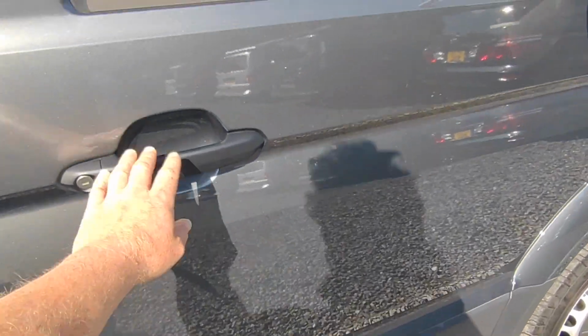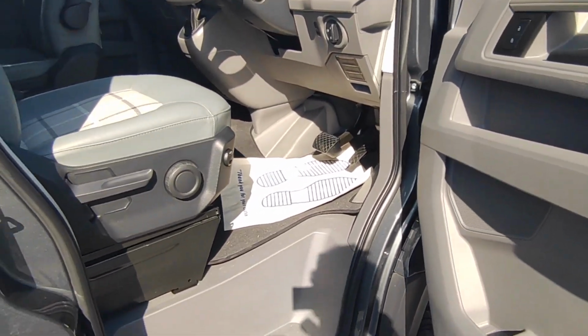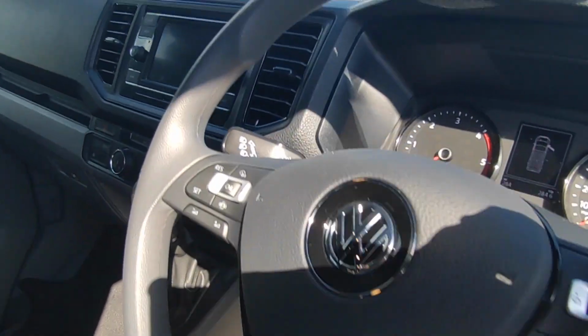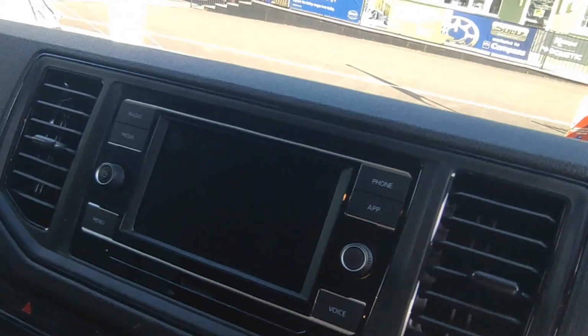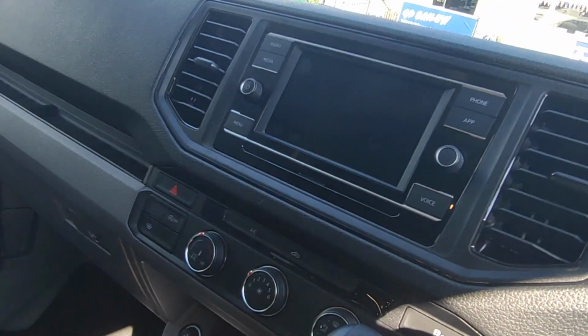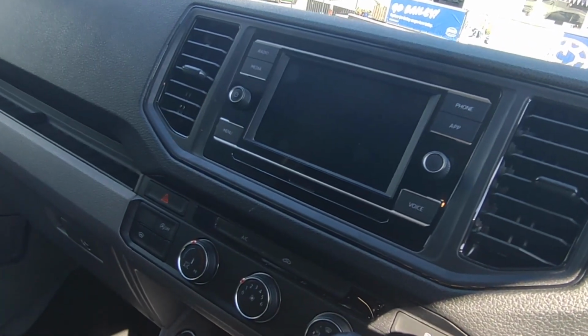underneath there. So having a little look at the inside, if you want to specifically factory order, you can pick some other Volkswagen options, but these are Highliner standard, so that gives you the big screen infotainment system. On there you've not got sat nav, but it's got Volkswagen App Connect, which you could download an app and link your phone to it, and it will use your phone nav.